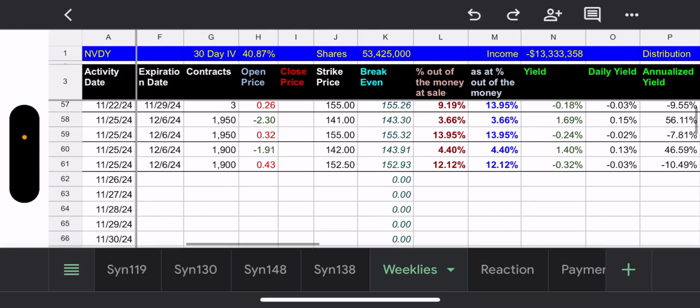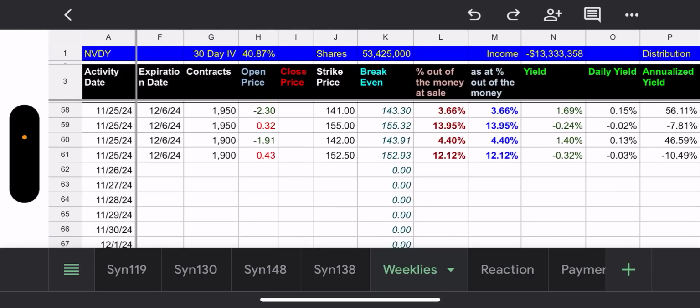And we talked about the 1,950. These are new as well. These are new shares based on people buying into the fund. 1,950 contracts, 141. So even lower.